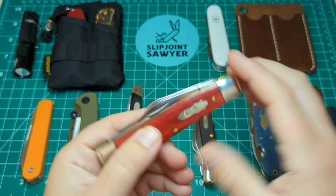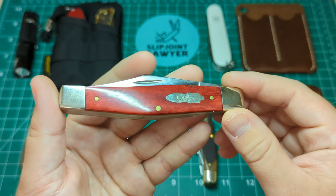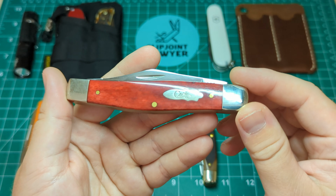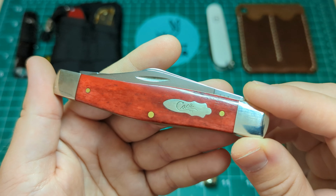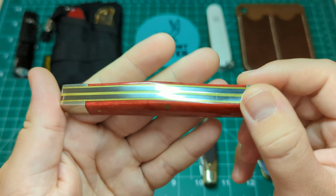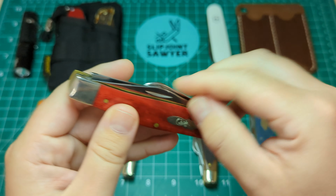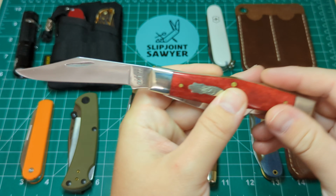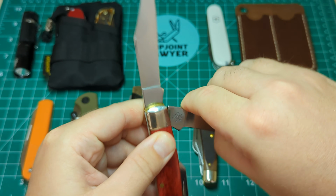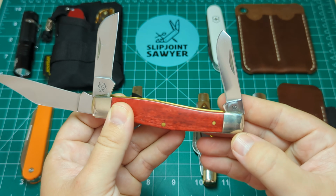Next up, one I've carried nearly as much is the Case large Stockman. This is the 75 pattern, and this is in the smooth red old bone or old red smooth bone, one of the two. You can see the different colors there and the different shades in that red. It's fantastic. Again, same Stockman pattern. You have the large clip point blade, in their true sharp stainless steel. You have the sheep's foot and the spay.